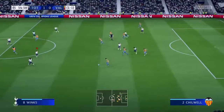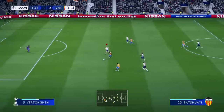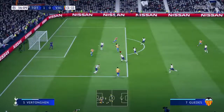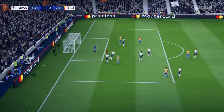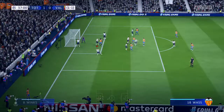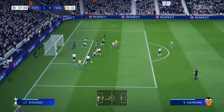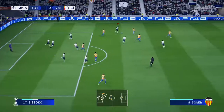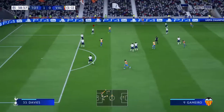Here is Vass. He just, oh, he's really opened them up here. Gonzalo Guedes now. Superb save from Hugo Lloris. So a corner here. Now the execution of the corner. Not really the ideal clearance. It has gone over the touchline for what will be a throw-in.